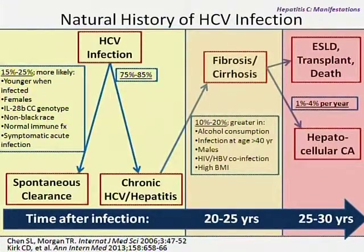And there are a number of factors that increase that risk of progression. They're primarily things that stress the liver. So alcohol consumption is a huge one. Infection at a later age also plays a role. So in addition to inflammatory insults to the liver, things that encourage cellular aging, such as aging, appear to play a role as well. I don't have a good explanation for the more rapid progression in males, but HIV co-infection is a huge factor in progression, and that again ties back to cellular aging.